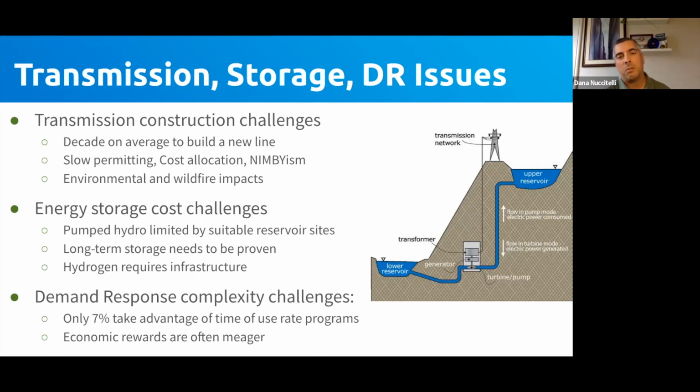And of course, NIMBYism. People tend to think transmission lines are ugly and don't want them in their communities because they don't like the looks of them and things like that. They also do have environmental impacts, as any construction projects do. They're going to impact local plant and animal species and potentially have wildfire risks, especially in places like California, where we are drought and wildfire prone, and sometimes downed power lines spark wildfires. So I'll talk about that a little more in the FAQs.